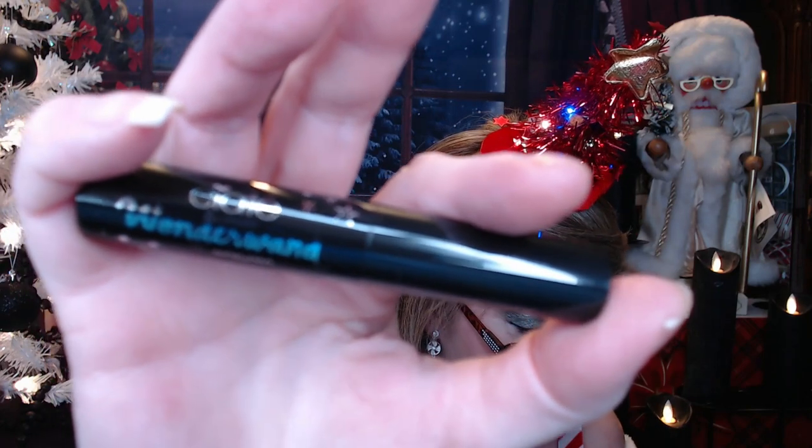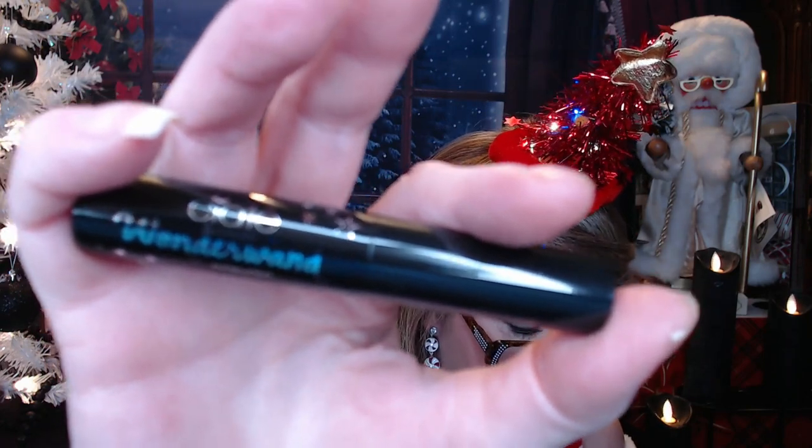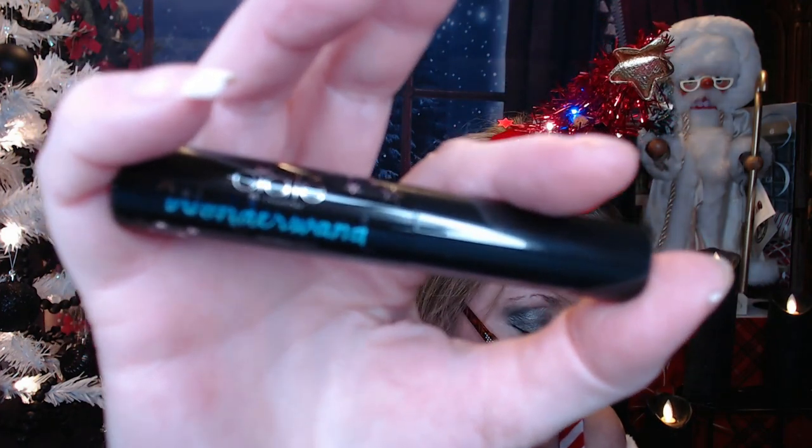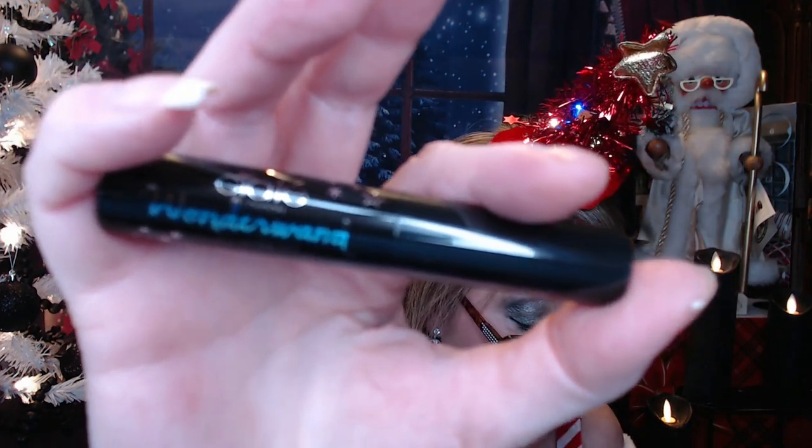So it says it's lengthening, volumizing, curling, and defining. It's a multitasking mascara that literally does it all. It says its superpower is the hourglass shaped wand, and I don't like to open these until I'm ready to use them, or if I do give them away, I want them to be nice and fresh. So anyway, this is a deluxe size sample. Love these little mascaras to try.